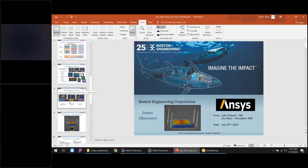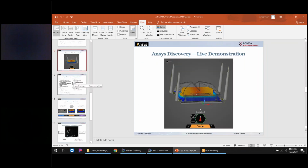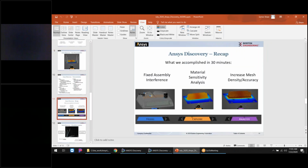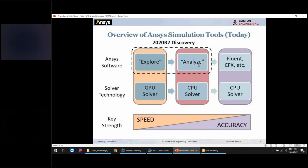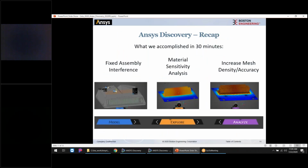Let's pick up the live demonstration and the recap, go to reading mode. So the recap on this slide is this. What we just did in less than 30 minutes was use the model stage to fix an assembly interference, and use the geometry tools being driven by SpaceClaim to make sure that the design is going to meet whatever design requirements we have. I'm using the explore stage, so my GPU-based solving, to do a quick material sensitivity study, or a sensitivity analysis. I'm making some bigger changes and I'm seeing what happens to the temperature.